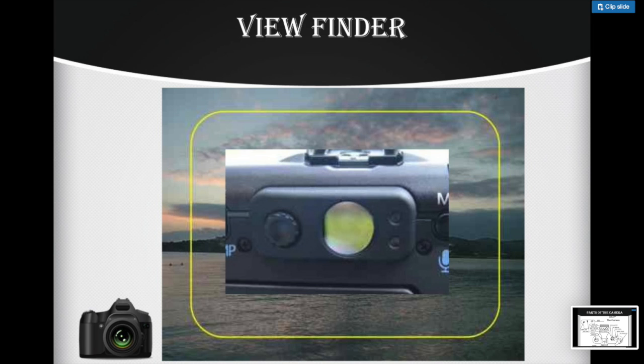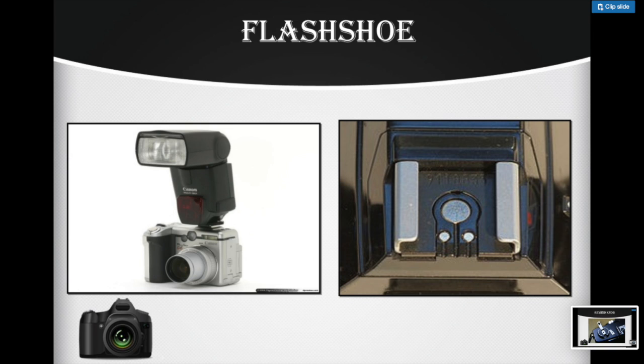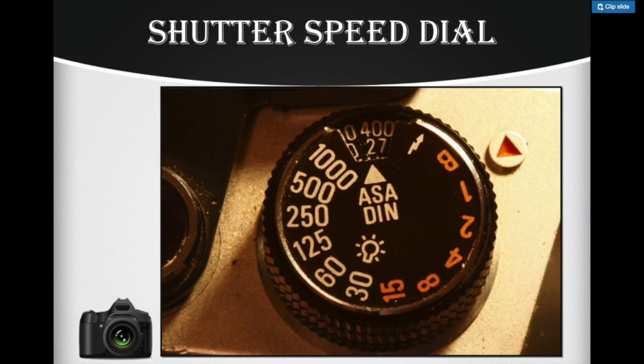After learning about photography's history, I started learning about the parts of the camera and their functions. I learned about the viewfinder, the rewind knob, the flash shoe, the lens, and the shutter speed dial.